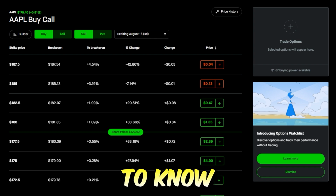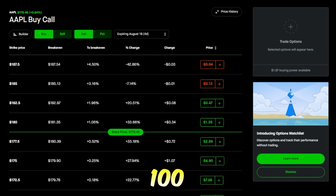So it's very important to know that if you want to sell covered calls, you are going to need to own 100 shares of whatever stock or ETF you want to sell the covered call on. So simply put, one option will be 100 shares. Two options will be 200 shares, and so on and so forth.